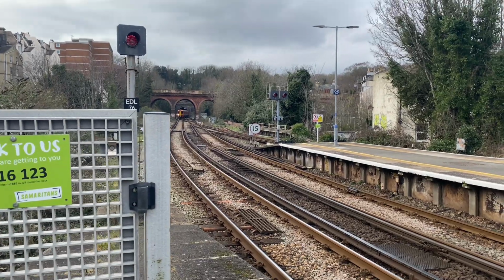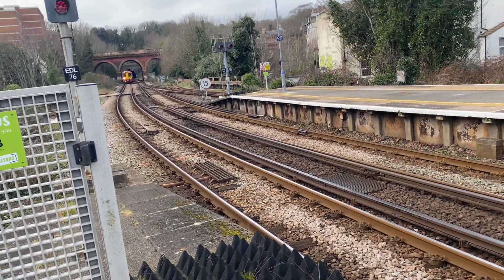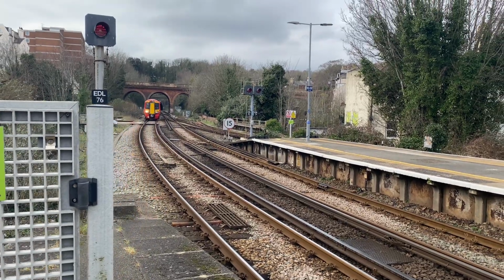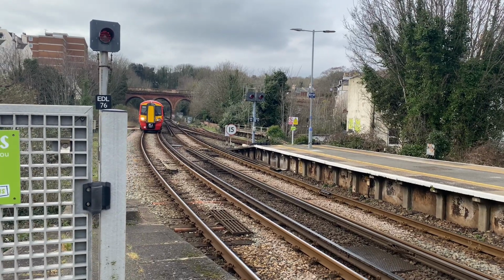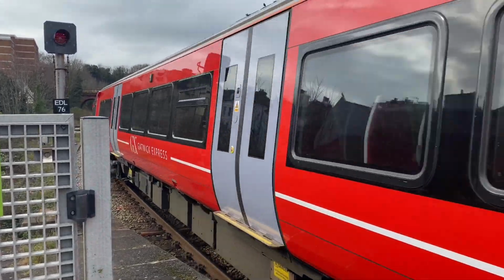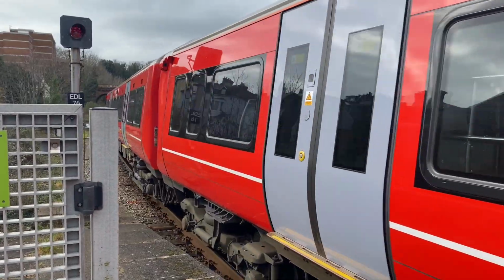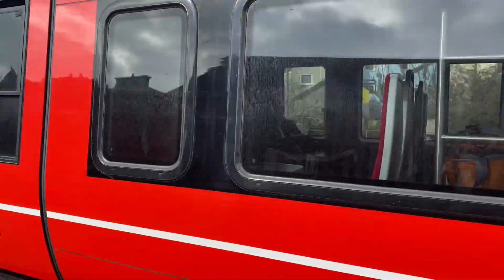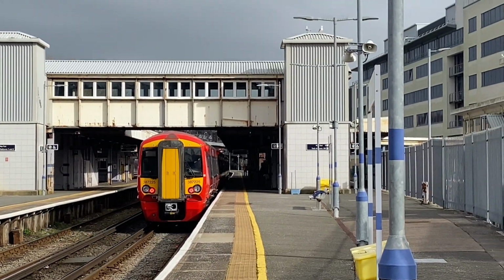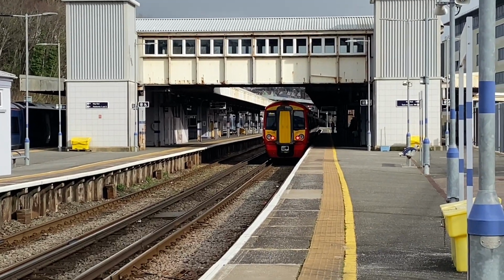Alright, well, now approaching platform number 2 here at Hastings is your 1242 1G28 Southern / Gatwick Express service from Brighton down to Eastbourne. Sorry that it took a while for it to gain focus. I was looking at Real Time Trains. Here we have 387225 from Brighton via Eastbourne, terminating here at Hastings. And the sun started to come out, which is nice, which means the Gatwick Express livery is going to look a lot nicer.